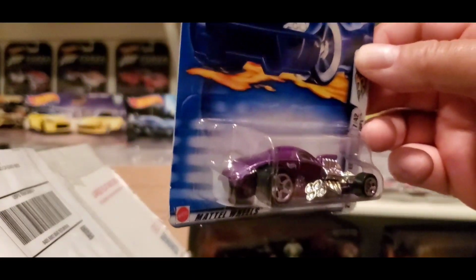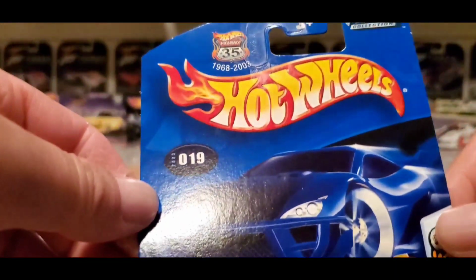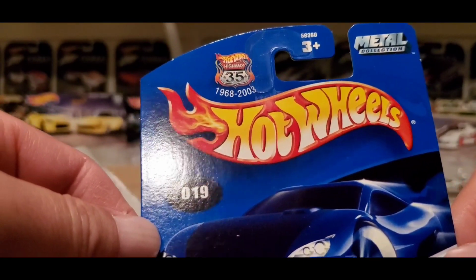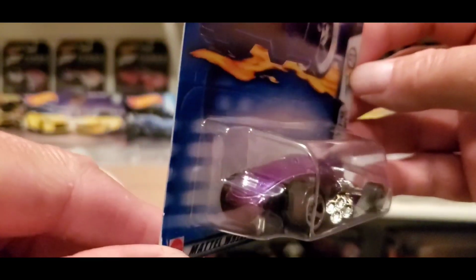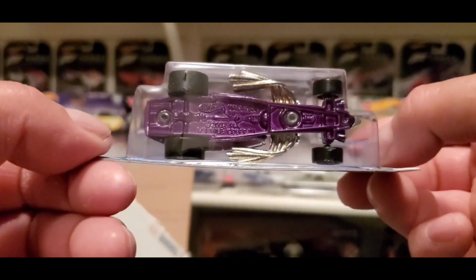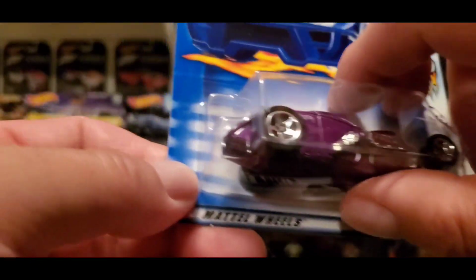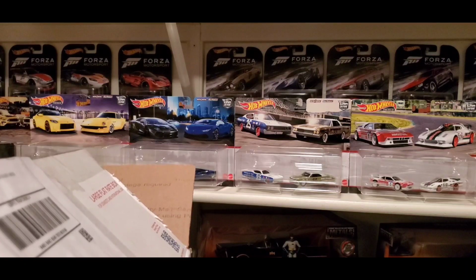So, I like this casting. This casting reminds me back in the days when I was hunting for these. 1968 to 2003. That was 35 years. They're celebrating 35 years of Hot Wheels. This one's also metal base. So that one's pretty cool. I love this casting. Let's see what else we have here.